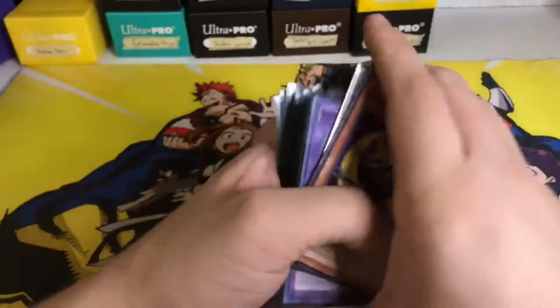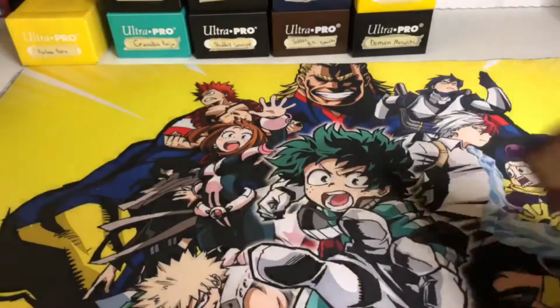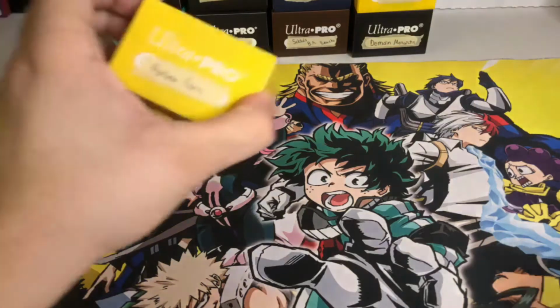Also, Pot of Desires I don't like in this deck, even though it makes the most sense as a draw card for this deck. I wish they would get some kind of in-archetype draw card. That would actually be the best. You have this in the screen here, so might as well.